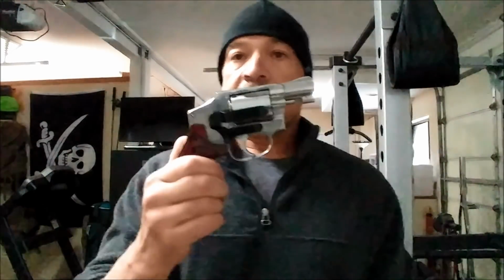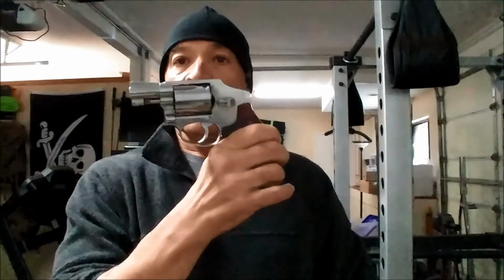Another example is something like this, the ubiquitous J-frame. This is the one that I used to carry in my back pocket back during the Jurassic era of police work. You can look at both of them, and they're about the same size. And there's pluses and minuses to each one and all that, but what we're talking about right now is size. It has to be a double action trigger so you can carry it without a holster. If you carry it with a holster, you're not really hiding the pistol to the best possibility. So for it to be carried without a holster, it's got to be double action.